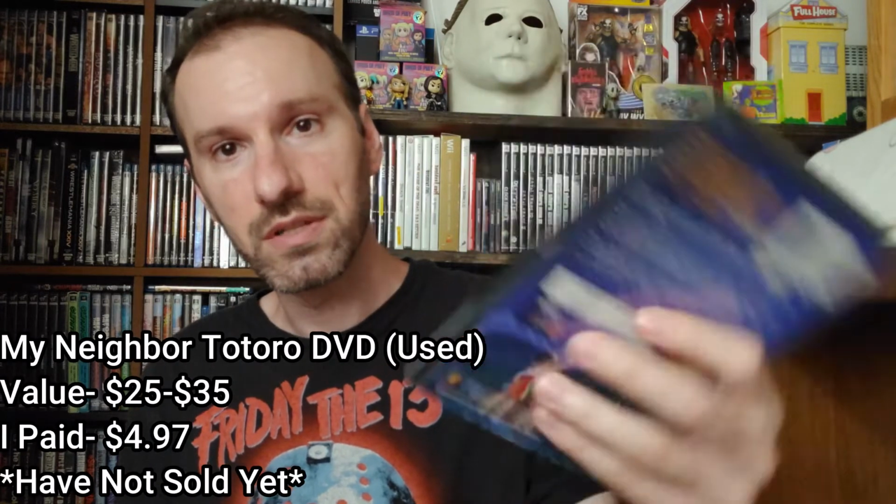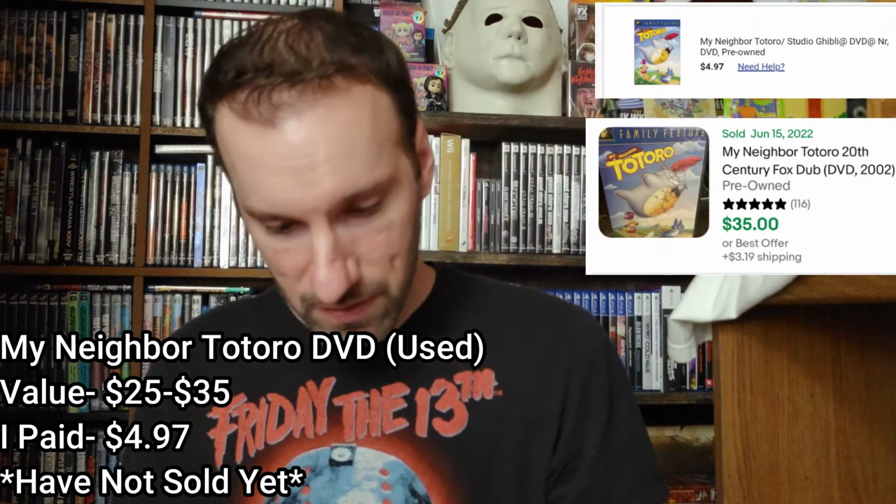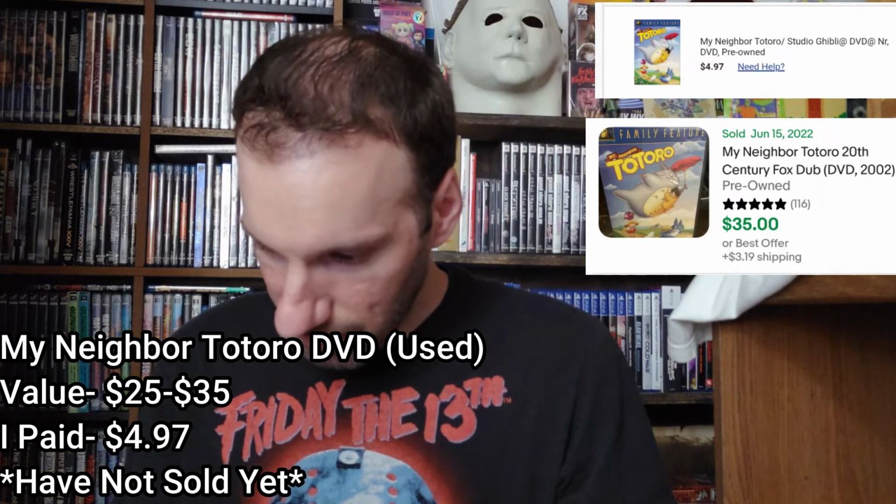But here we have My Neighbor Totoro on DVD. This is a Studio Ghibli film, as long as the DVD does not have a cracked disc or anything like the last one I got. But I paid $5 for this, and it still goes for about $30 to $35. It could be like 25-ish. So 25 to 35. The reason it's so out of print and sought after is that this has the original dub voiceovers compared to the Blu-ray release, which changed the voices. So that's why people want this DVD version, because the original dub is not on the Blu-ray. For those who didn't know, now you know.